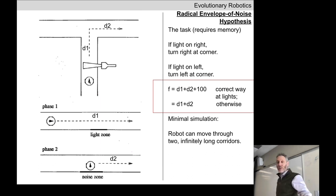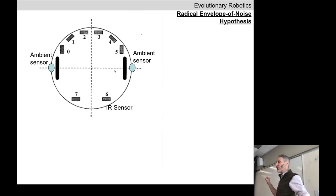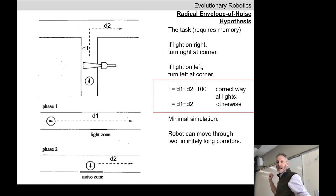Now we replace the rat with a Kepler robot. It's got its infrared sensors, which remember are proximity sensors, so it can move about in this tunnel, and it's got its two ambient light sensors. At a certain point in time, there is suddenly much more stimulation on the right light ambient sensor than the left, or vice versa. Then suddenly that momentary stimulation of light is gone, and if the Kepler gets up here, it has to turn in the direction of the light.